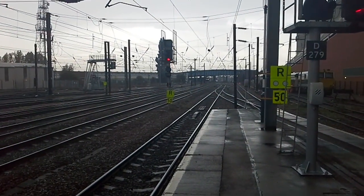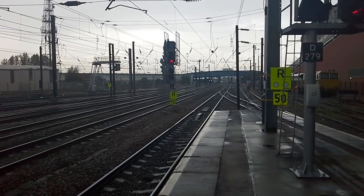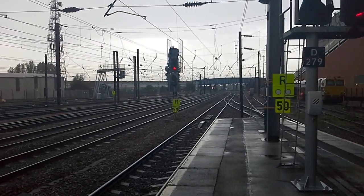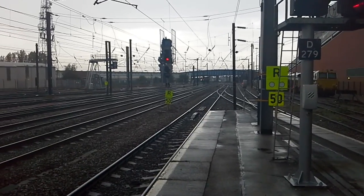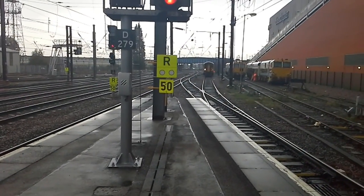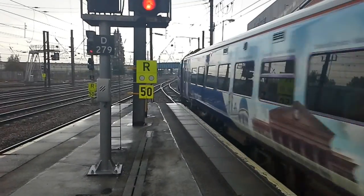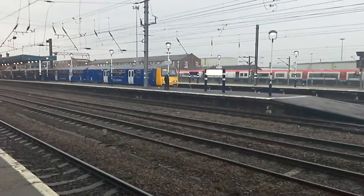Okay, and that second 66 is now on the move, and we're also going to have a Northern Rail 158 turning up. This is 158903, the terminating service here at Doncaster. Okay, and 322482 is departing with a Northern Rail train service bound for Leeds.